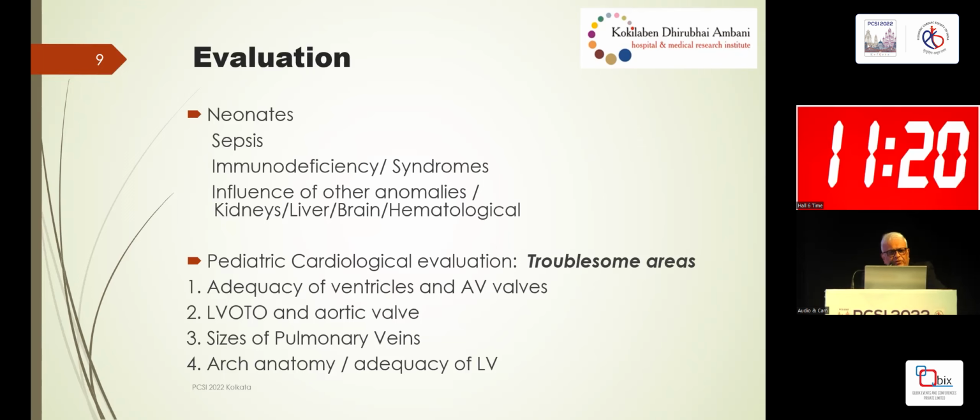Now, when we are evaluating these small babies, neonates, sepsis is one thing which is paramount. They may also have immunodeficiencies, syndromes, and other anomalies in other organs, non-cardiac anomalies, which finally influence the results. And when we are evaluating these kids cardiologically, there are some areas where the surgeon has to take them up with a little question in his mind. One is the adequacy of the ventricles, adequacy of the AV valves, the LVOTO and the aortic valve. There are a lot of formulae available today but none of them are truly accurate. They have their own drawbacks. Then the size of the pulmonary veins, especially when you're doing total anomalous pulmonary venous connections, and the arch anatomy, at least this we can, with reasonable surety, get a good anatomy by CT scans.